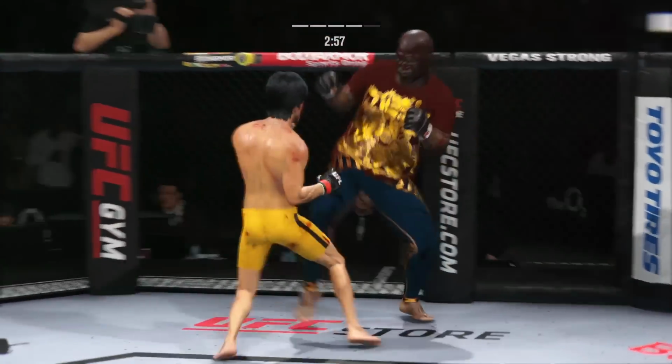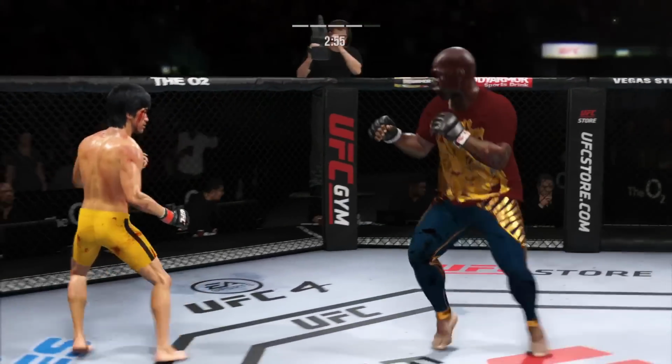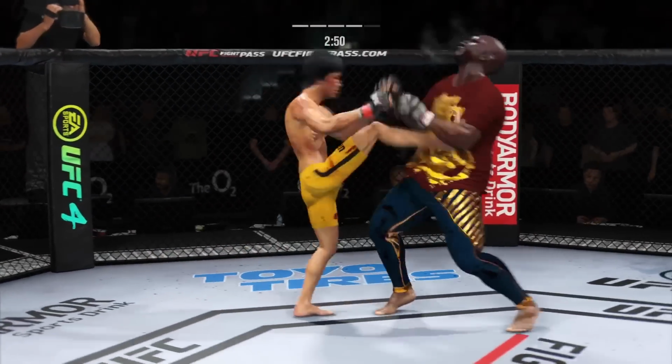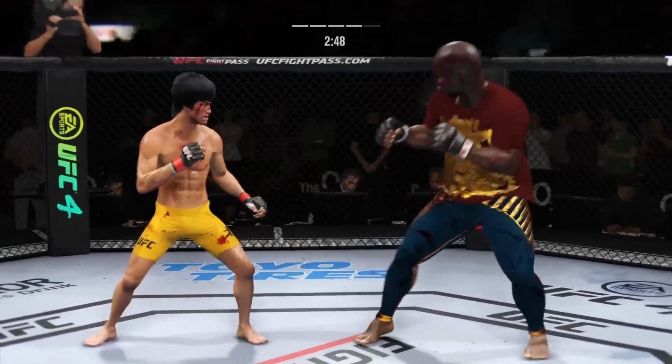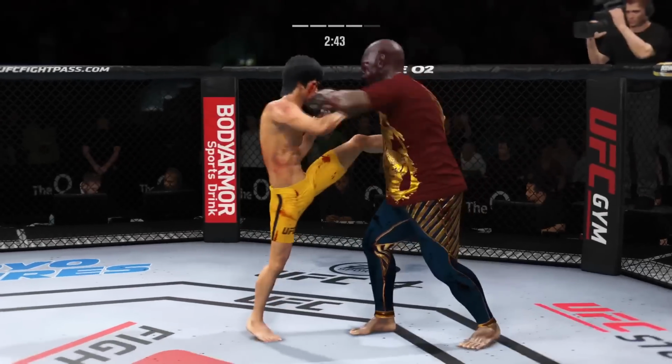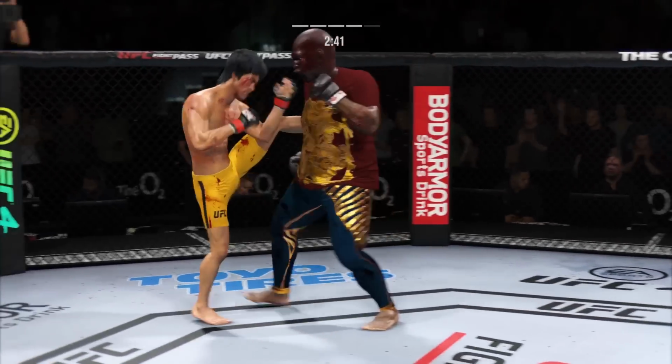Well, no surprises, he connects once again, and that looked like it landed right on that cut. Right on the cut, and he's targeting it, right? You can see him almost putting a laser beam on that cut and just putting his hands on it. It doesn't take much, he just keeps making it split, showing his opponent that he has no mercy.